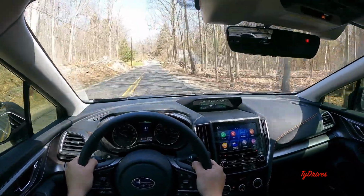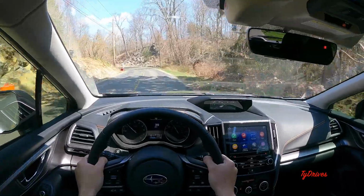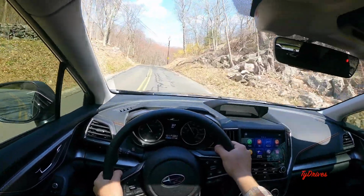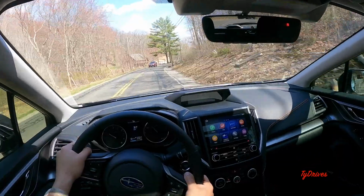This section right here is a pretty bumpy section. I'm trying to hit all of the bumps that I can to feel out the suspension. You can see the lane departure warning went on. It's a very comfortable ride.